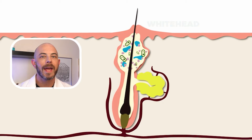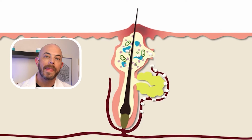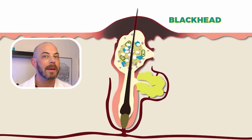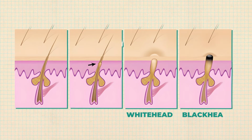If you pick on them, you can get that material to express. Now, as the material continues to build up, the pore will eventually open, and when that oil is exposed to the air, it oxidizes, it turns dark, and that's when we get blackheads. So essentially, blackheads and whiteheads are going through the same process, but blackheads just have opened up and been exposed to air, but it's the same type of acne, and the treatment goals are going to be similar.